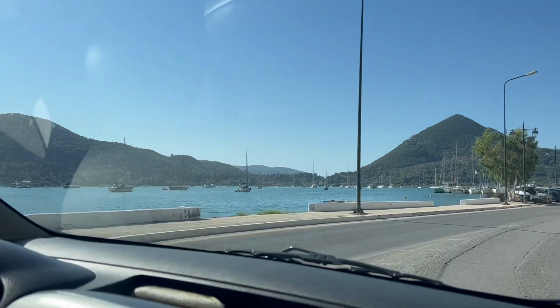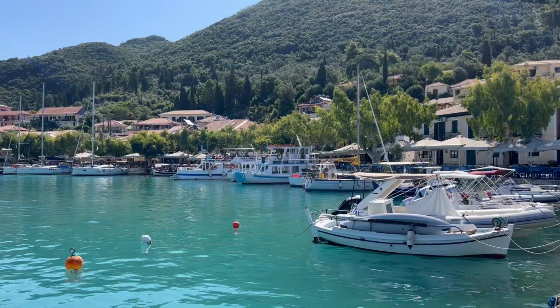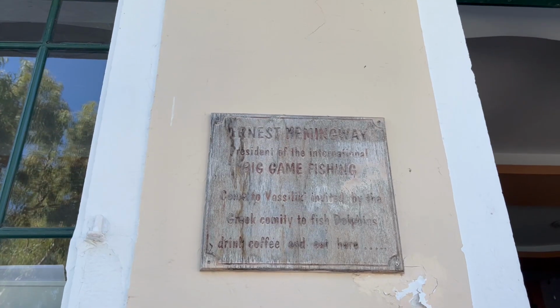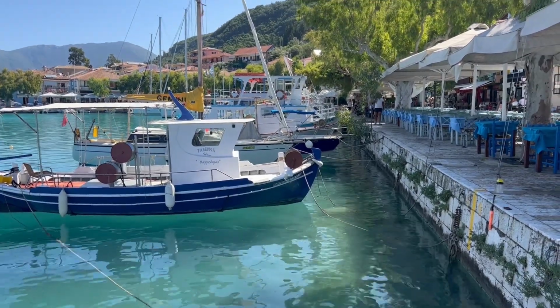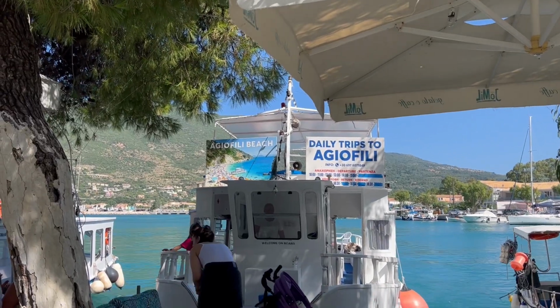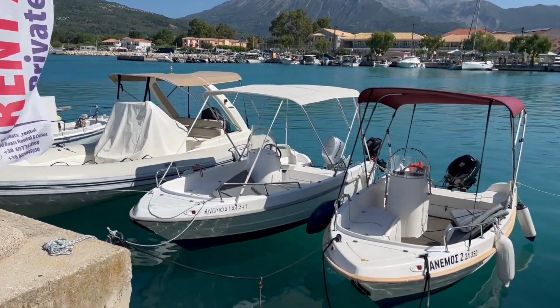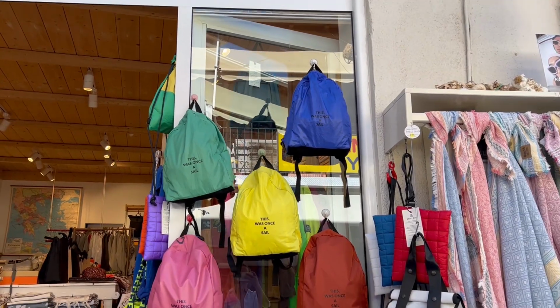island. We arrived in Vasiliki all the way south of the island, and I was surprised at how picturesque it was because I hadn't heard about it before. Even Ernest Hemingway spent some time here. From here, we would later take the ferry to Kefalonia. There is a boat transfer to the beautiful Ayofili beach, or you can rent your own little boat, or you can simply just enjoy some souvenir shopping in the cozy shops.